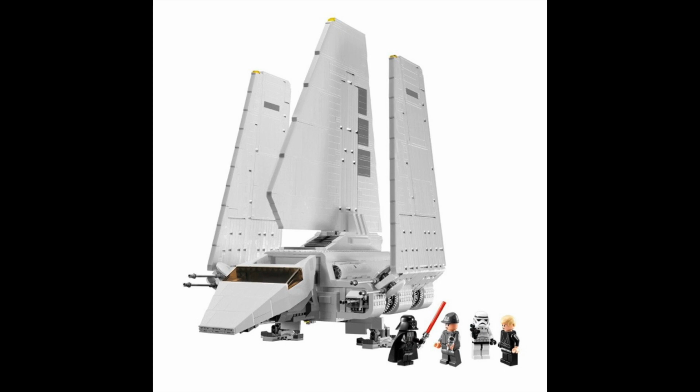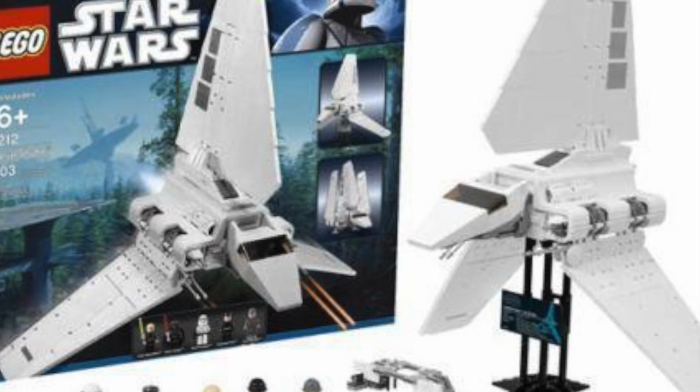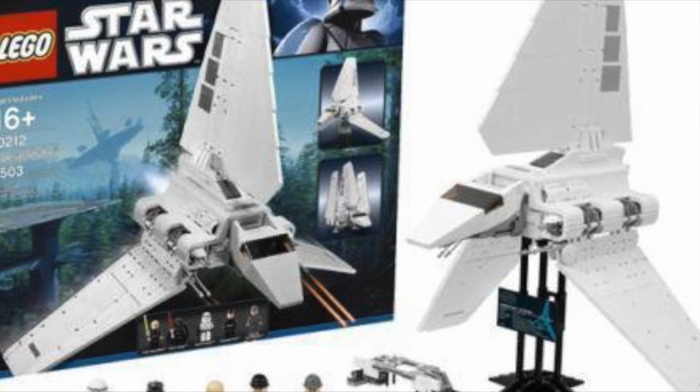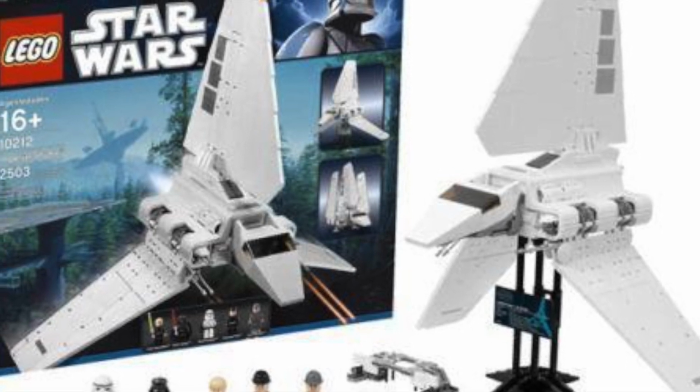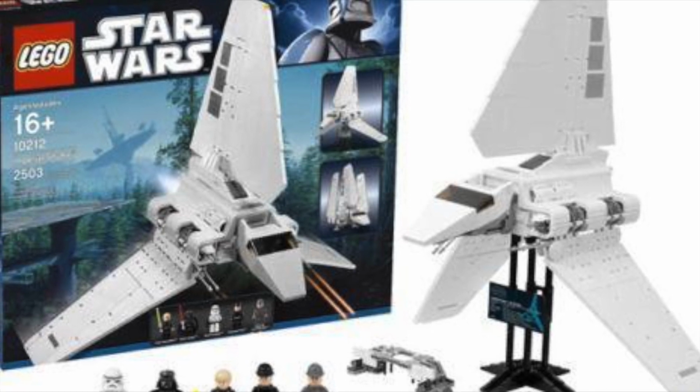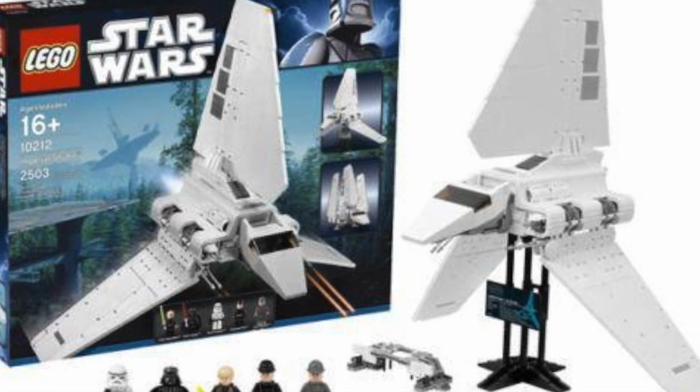2,503 pieces. And it also kind of sucks a little bit. It's kind of a repetitive build. I will say that about it too. But the final product is just absolutely amazing, as you guys can tell by the pictures here. So you guys let me know if you have this one here and what you would rate it as well.